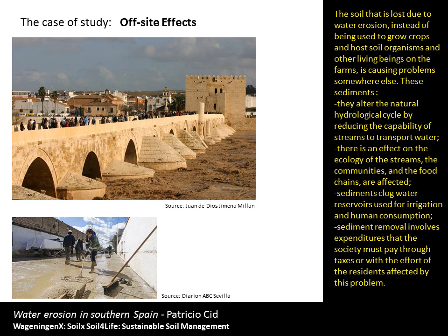Sediments clog water reservoirs used for irrigation and human consumption. Sediment removal involves expenditures that the society must pay through taxes or with the effort of the residents affected by this problem. The soil that is lost due to water erosion, instead of being used to grow crops and host soil organisms, is causing problems somewhere else.